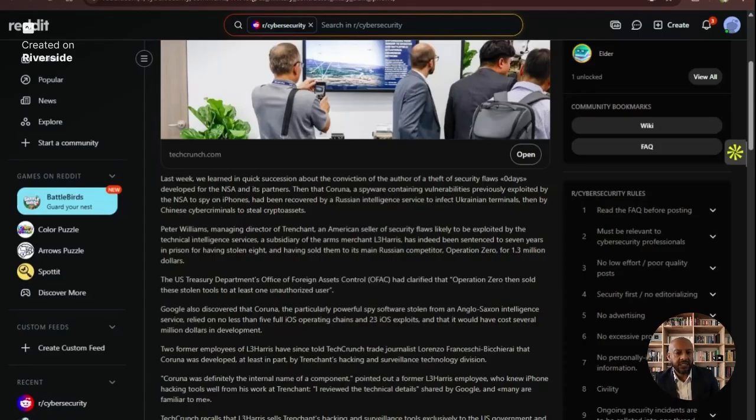But maybe some of the things that your risk teams can take away from this news: obviously, make sure you patch, so make iOS updates a device compliance requirement in your mobile device management policy. So if you have unpatched devices, no access and no exceptions. Two, review your bring your own device policy, so personal phones are attached to corporate systems. Coruna was built for exactly this scenario, as mentioned here.